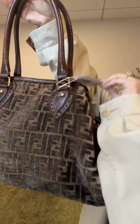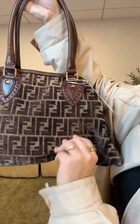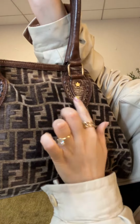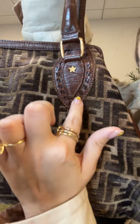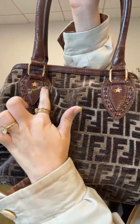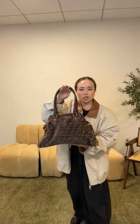Next up, let's do a chenille one. I hope I'm pronouncing that correctly. I think I am. This is a vintage Fendi, and it's Zucca, but the material is called chenille, and it's kind of like a slightly more textured velvet. And I love these details on it. If you get up close, you can actually see that it has these Zucca cutouts in this chocolate brown area. And then you also have a little Fendi spelled out charm hanging over here. Somewhat of a Kiss Lock style bag, I would think.